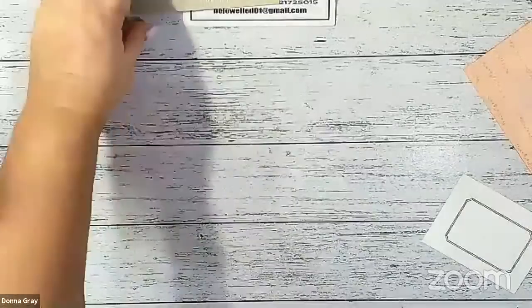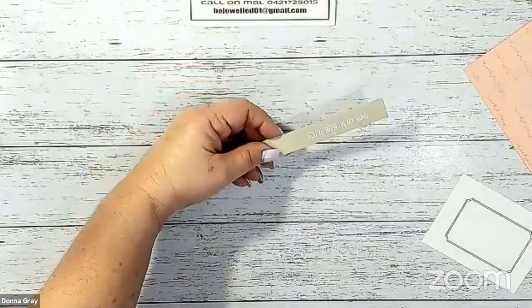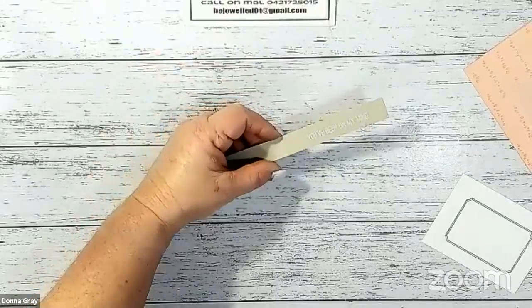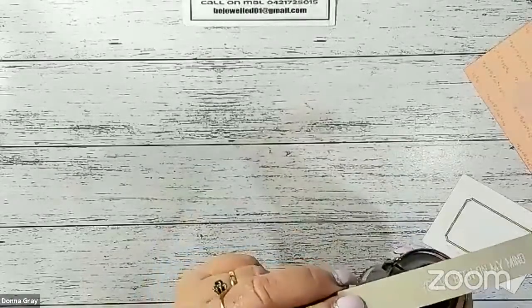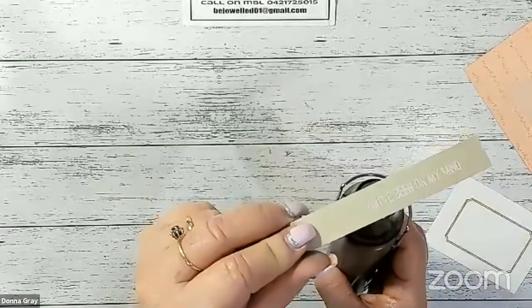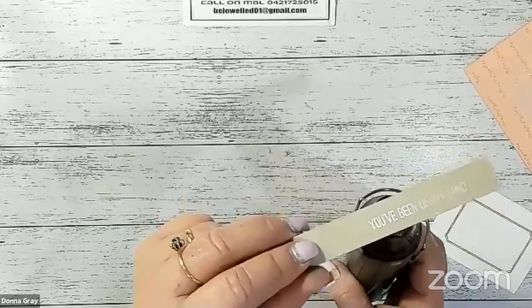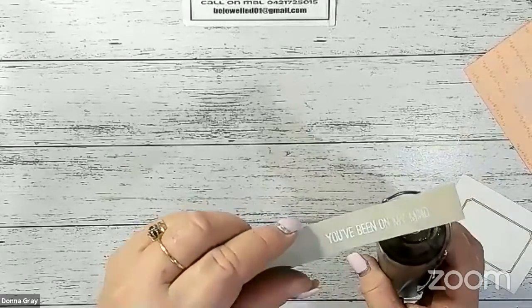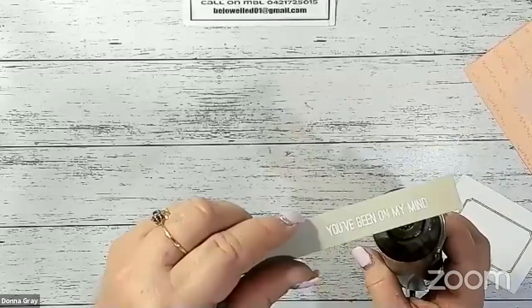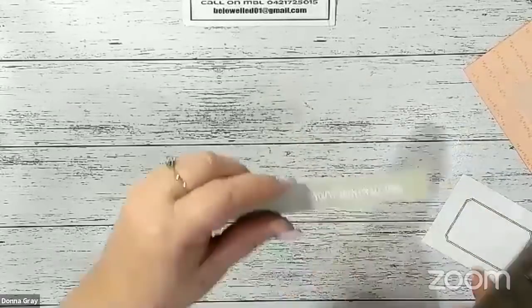So when you're heat embossing, always make sure you heat your heat tool up before you bring it near your cardstock. It's always good to make sure it's nice and hot before you start. And I always like to heat from underneath. So I hold the heat gun there and I heat from underneath. And you'll see that change. There it goes. So when you're heat embossing, it will bubble up and then it will go smooth. So you just make sure that you let it bubble up. When it starts to go smooth, that's it. It's done. There you go.